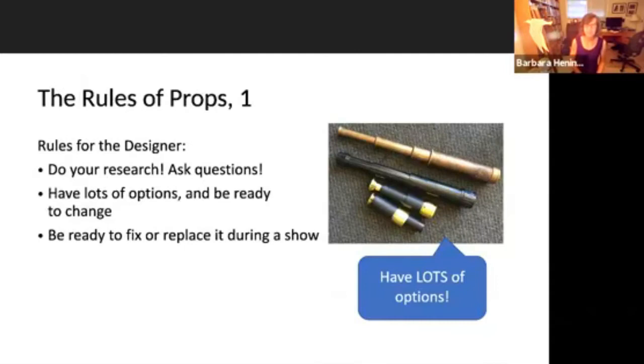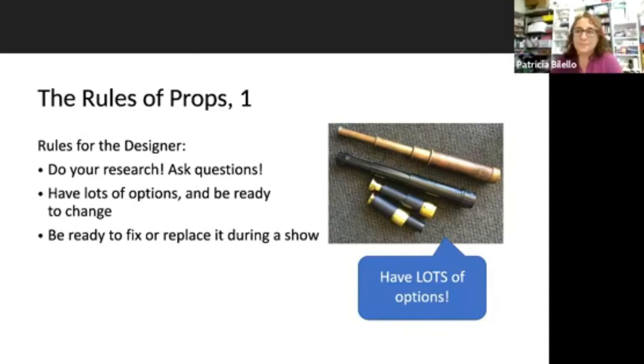Next slide. So, rules of props. Do your research, right? The most important thing is read the script first, and locate the time, because a glass can be different from 2000 than in 1800. So what is the time of the play is very important. So you have to do your research. And sometimes a couple years make a big difference. So you have to really know about the time the play is.